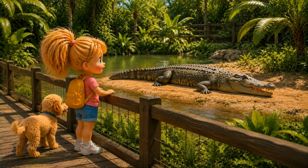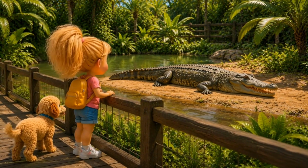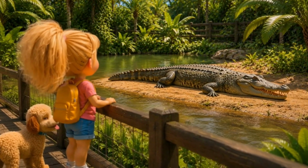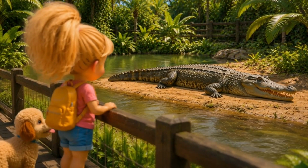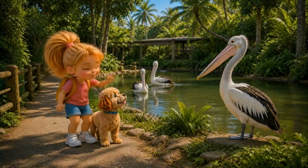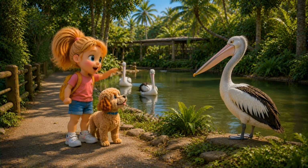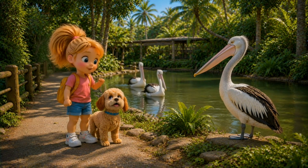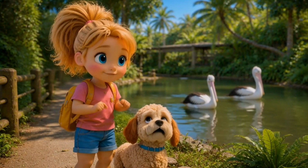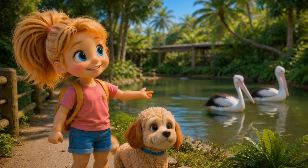He looks like he's sunbaking, Leo. Crocodiles are cold-blooded, so they use the sun to help control their body temperature. That's why we see them lying in the sun. Look at those pelicans, Leo. That huge pouch under their beak helps them scoop fish from the water. It's like having a fishing net attached to your face.